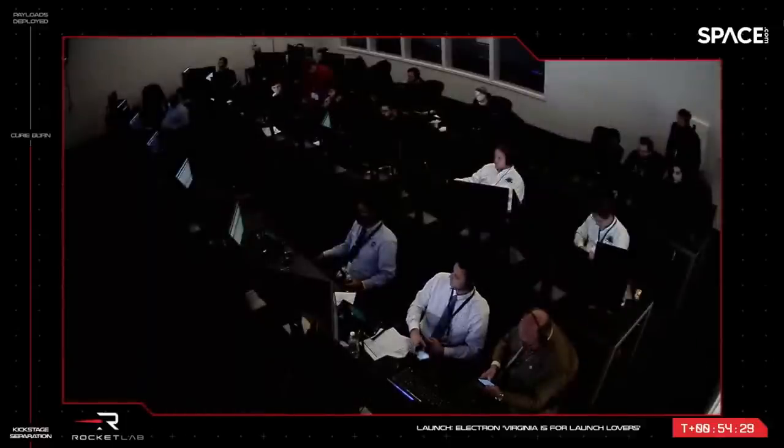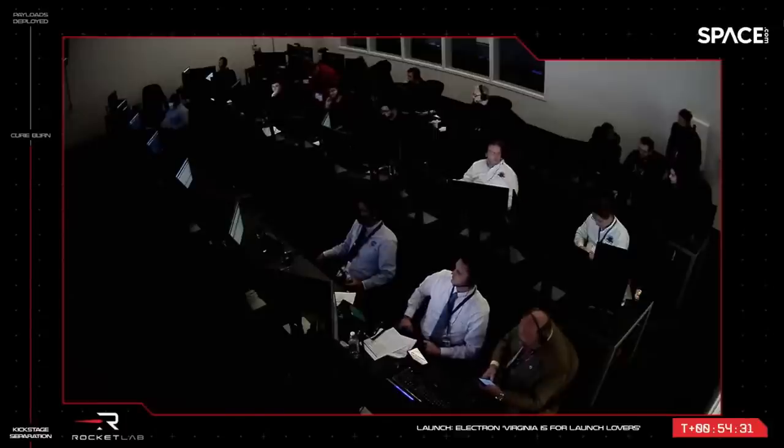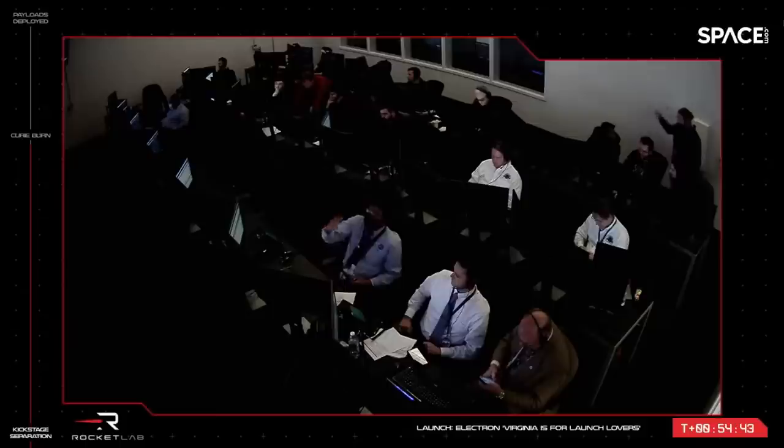to bring us now to these last moments in the mission. That third stage, carrying the payload for today's mission for Hawkeye 360, has completed its first pass in an elliptical orbit of Earth, and we're now waiting for its Curie engine to ignite and position the stage in a circular orbit so the satellites can be deployed to their new home.